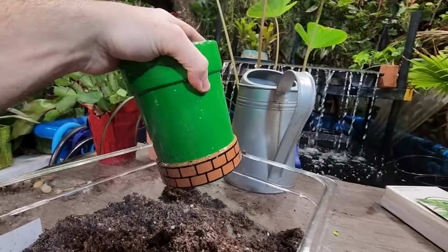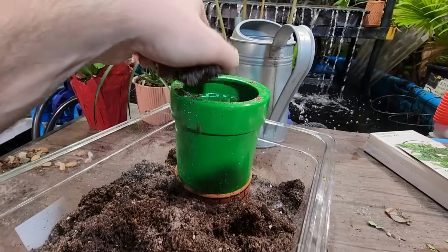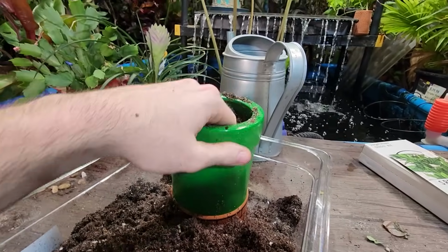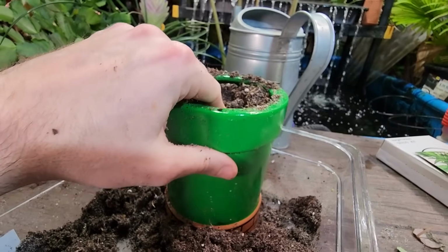See that? Great big hole. Didn't put anything over it. Could put a coffee filter, or some screen. I have a lot of screen around here that I could have used, but chose not to because I forgot about it until just now. That's okay. That's how we do things sometimes.